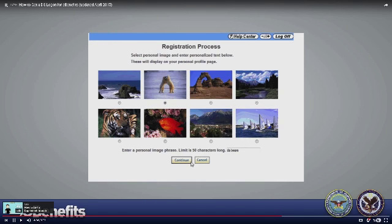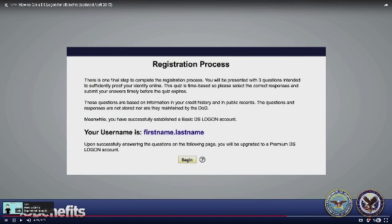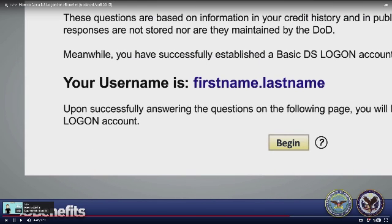The next step is to select an image and create a short phrase. These will eventually display on your personal profile page. Once complete, click Continue. Once the registration is completed, you will be assigned a username. Be sure to write down your username as displayed on the screen. To protect your eBenefits account, we recommend that you do not keep a record of your username and password together.